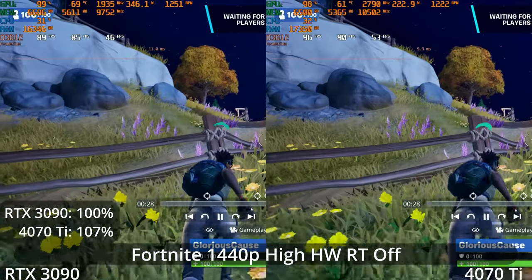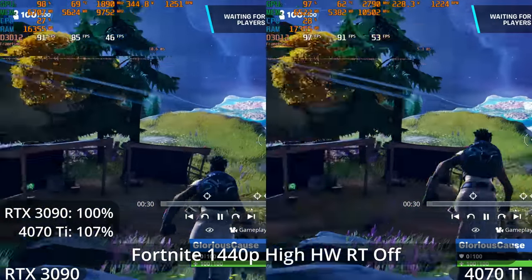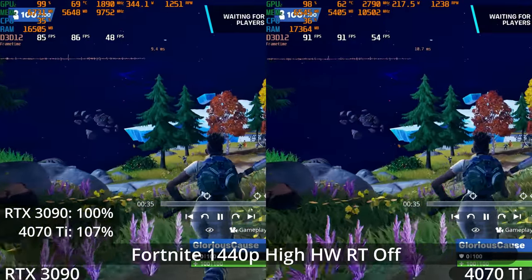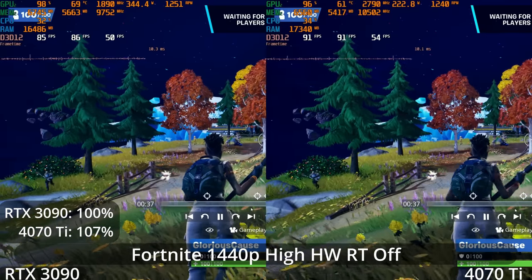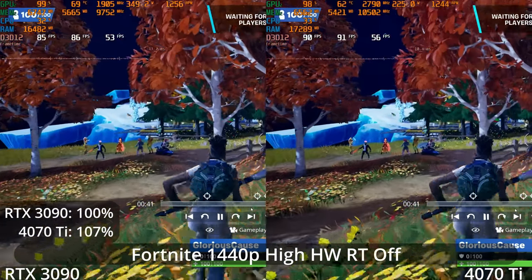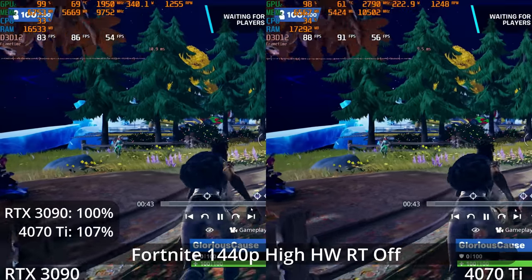Now, if we drop these settings down to the high preset overall, and have the hardware accelerated ray tracing turned off, we can actually see that both of these GPUs are able to deliver a much higher refresh rate experience. Not crazy high.